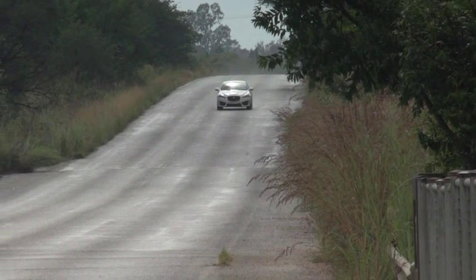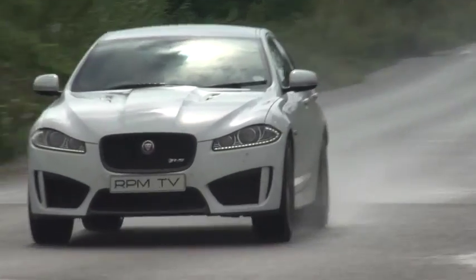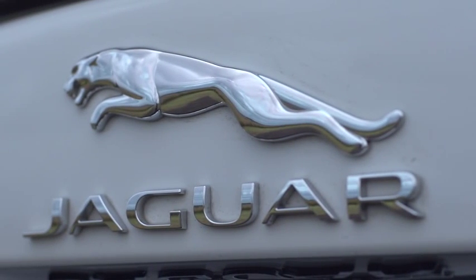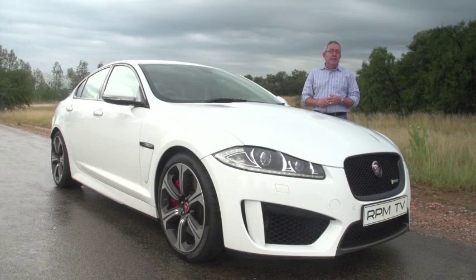For some, the marque's previous association with Ford would have been off-putting, while others may have revelled in the fact that the XF is a much rarer sight on our roads than the 5 Series or the E-Class. Either way, it's easy on the eye. It might be almost a decade old, but the XF has aged quite gracefully.